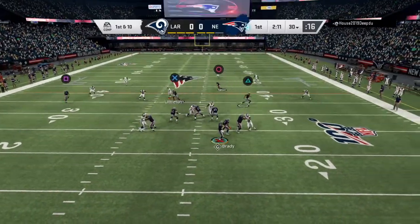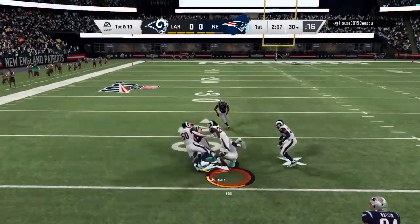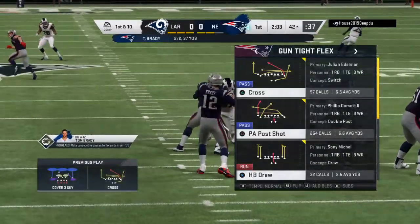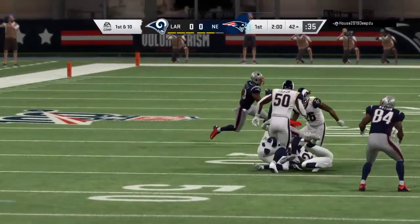On 1st and 10, here's Brady. On the crossing route, that's caught. Julian Edelman. And he'll have it past midfield almost to the 40 before being taken down. That'll be marked as a 27-yard pickup.